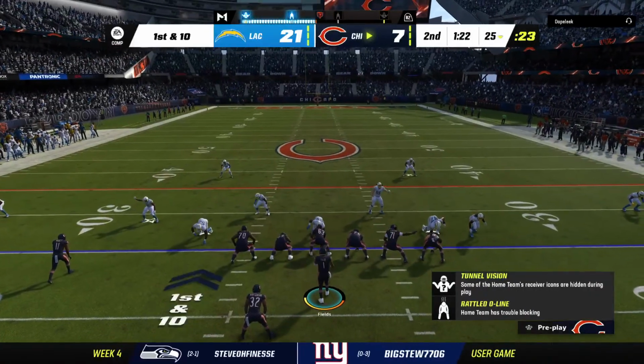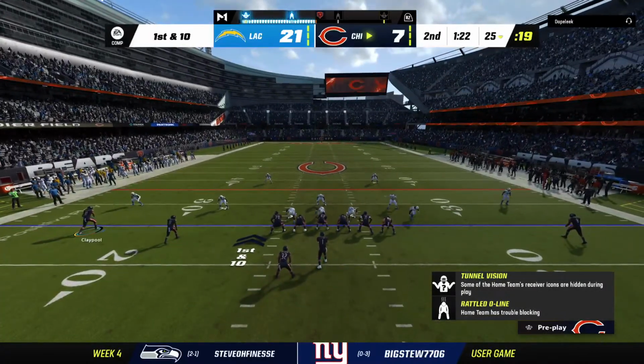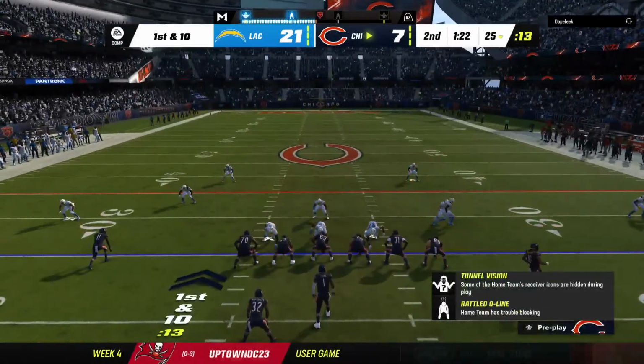At the line, prepping for their next drive, the Bears offense. And Charles, we'll see what they can do here. Not a ton of time left, but enough certainly to get points out of this drive, and they need them right now because they're trailing.